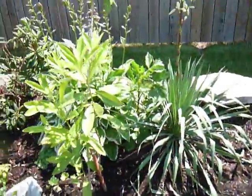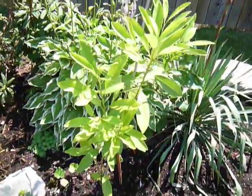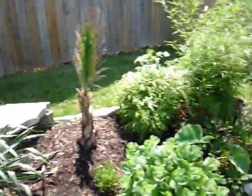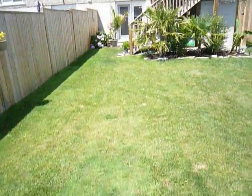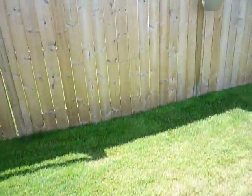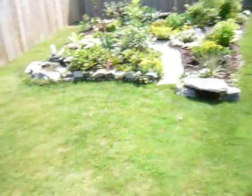And a new addition, a Magnolia virginiana, Henry Hicks. I'm going to try that out, and I'm actually planning to head back to the Niagara area in the next week or two and get a couple more larger Magnolia virginianas for the grass over here to start putting some shade in the yard.